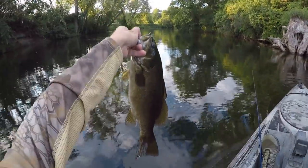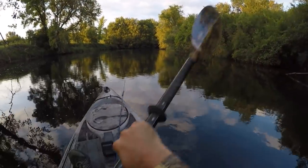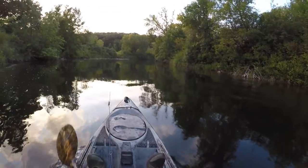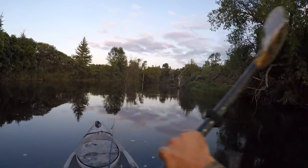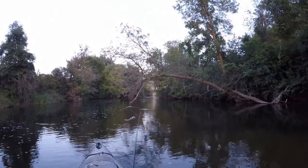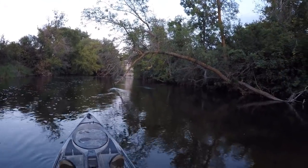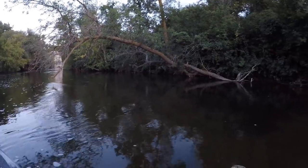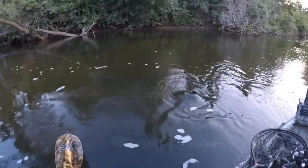Just about to turn around and start heading back upstream toward the launch. That might be the last one of the night, but I might see if I can pick up one or two more on the way back. Oh, there we go. Oh, you come back here. Jeez, they get into that current and they are gone.